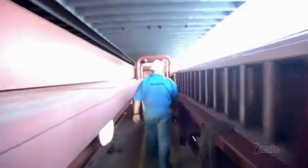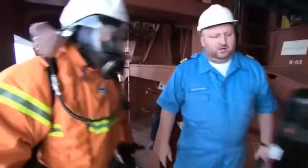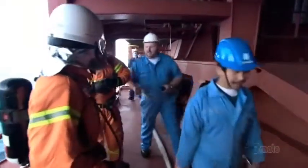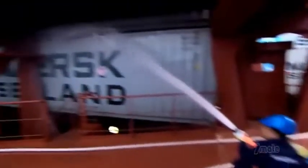With no time to lose, Niels rushes forward to observe the fire drill. You drill the hose. We will put on the hose. We'll have a loose hose without pressure. John, where's the hose without pressure? Okay, when the smoke team gets to the fire, the advanced team is already hosing the container down with seawater.